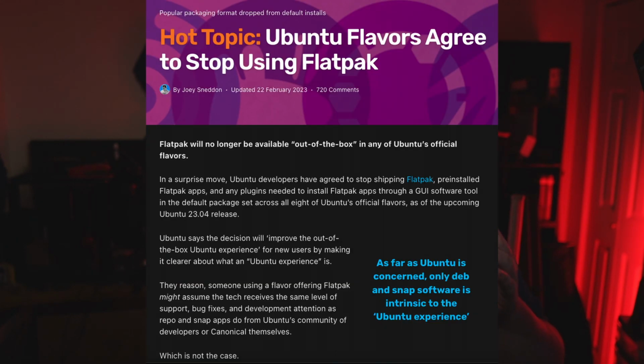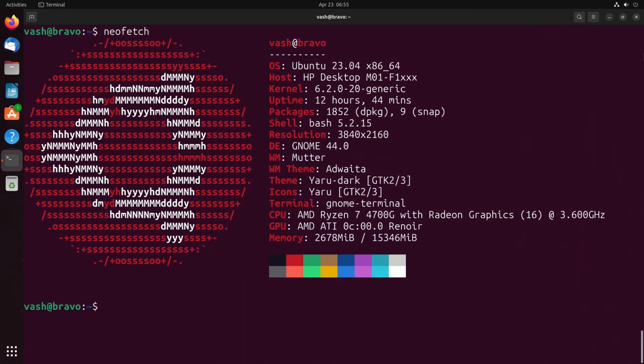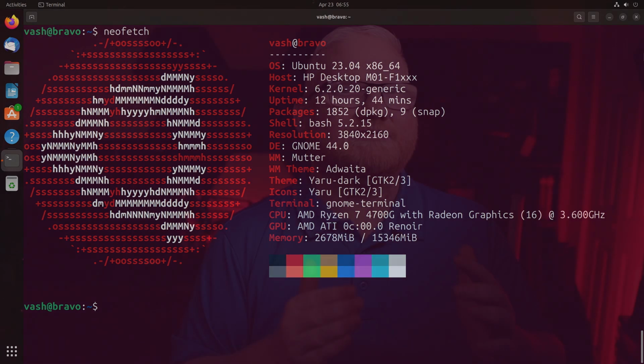While I may not typically use Ubuntu, it's always good to see what Canonical's doing and to see what the trends are for them. One thing that I want to do more as this channel moves forward is to test distros on bare metal. Thus, I have dedicated one machine just to testing, and so I've installed Ubuntu 23.04 on that.